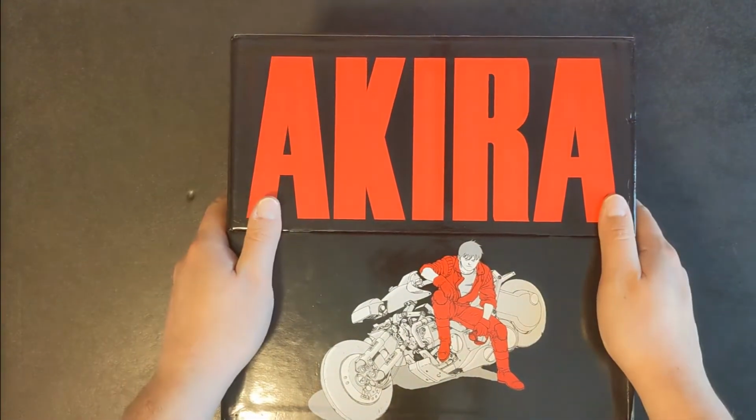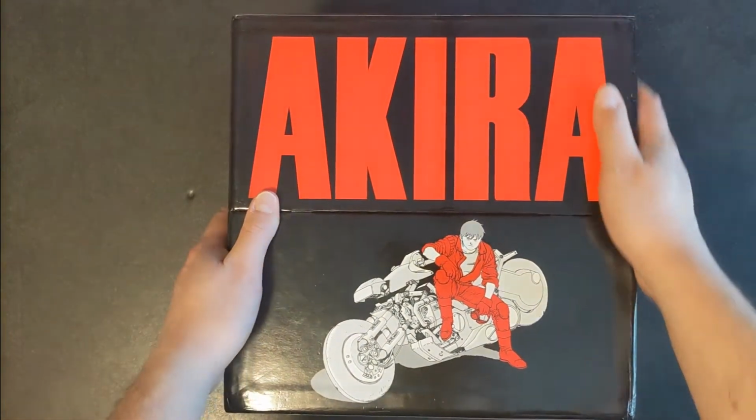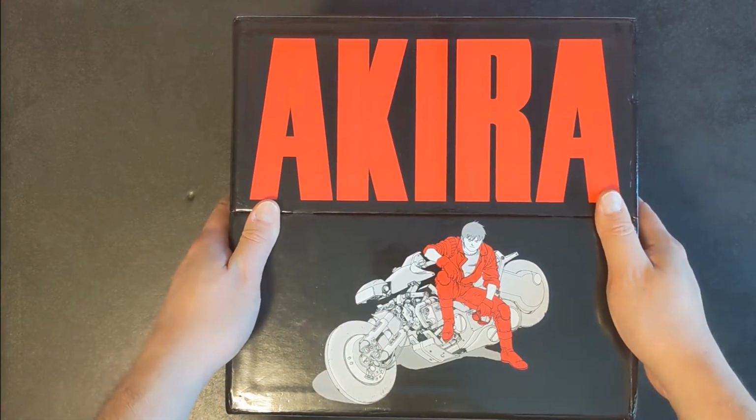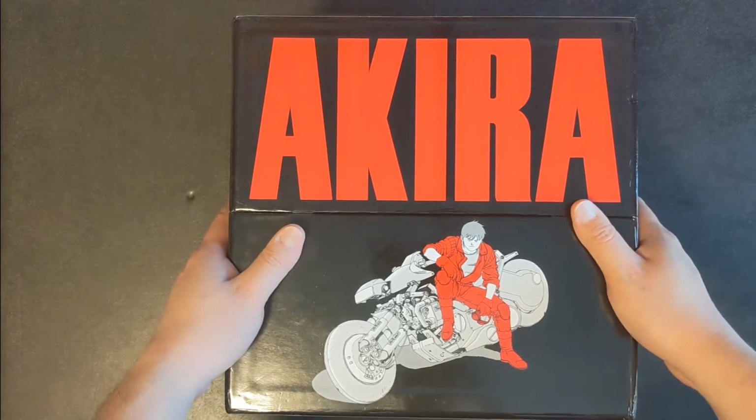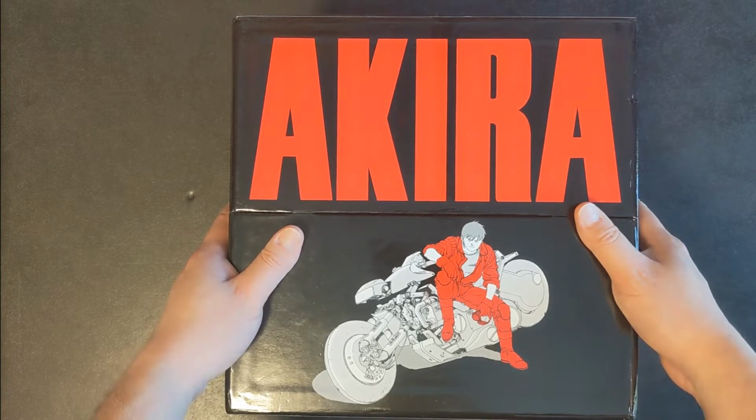I've got obviously the 35th anniversary edition. I've got the Dark Horse versions. I also actually have a couple of the issues of the Marvel Epic comic. I think just the first. I have the first two. I doubt I'll ever be able to collect all those issues. They're not hard to find, but they're expensive as heck.